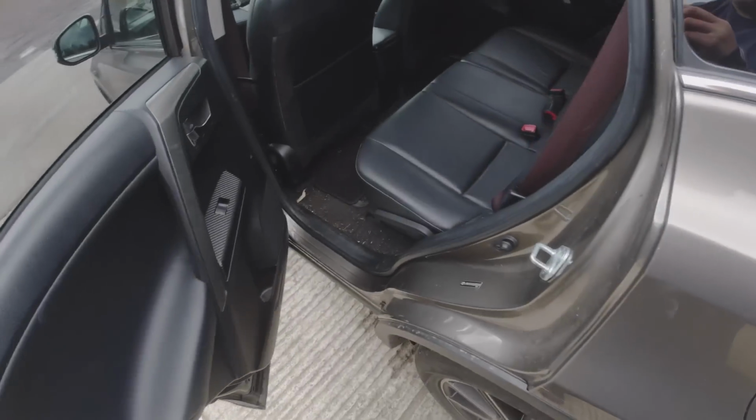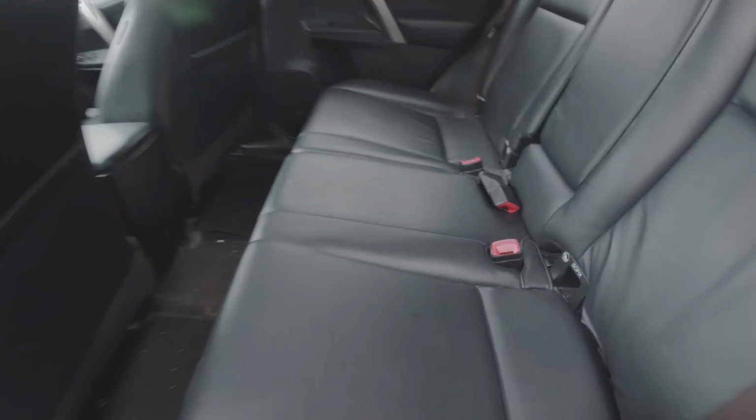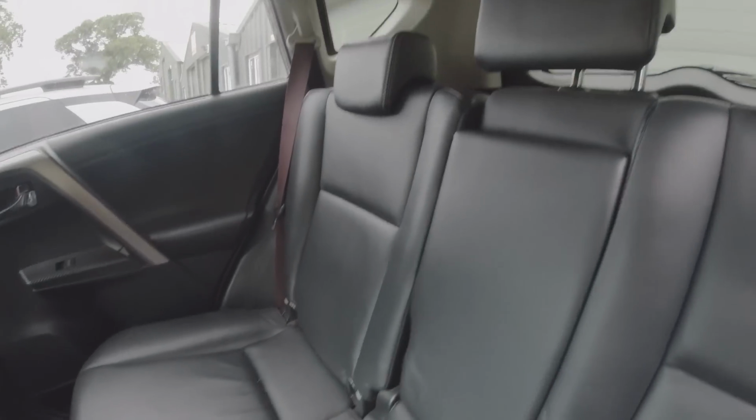All the leather's in nice condition. A little bit of wear on the driver's bolster, I think, if I remember rightly. I'll have a quick look at that in a minute. Rear seats are going to come up mint. Still smells nice and leathery. It's got proper fitted mats.